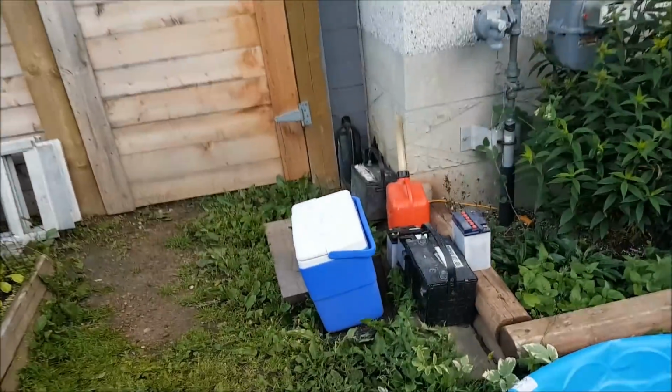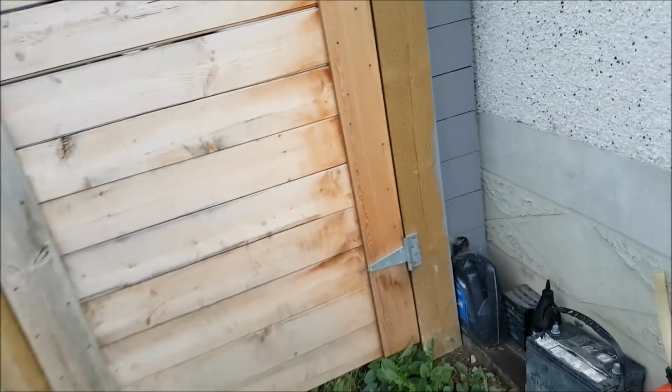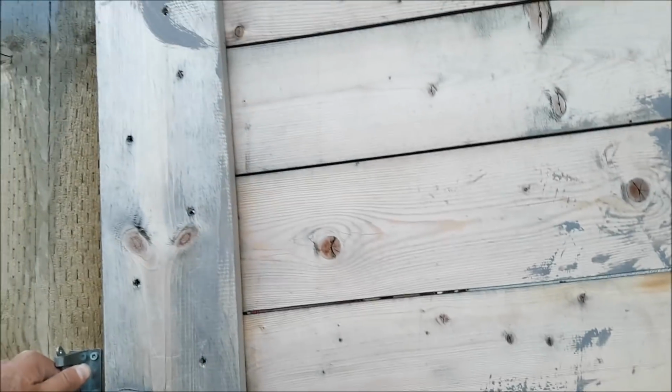Yeah, somebody stole my batteries today. Like, this afternoon, they were there at 12. So there's a big fight on the street because lots of things have been going missing.